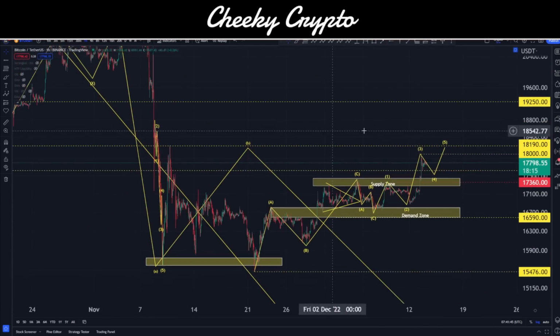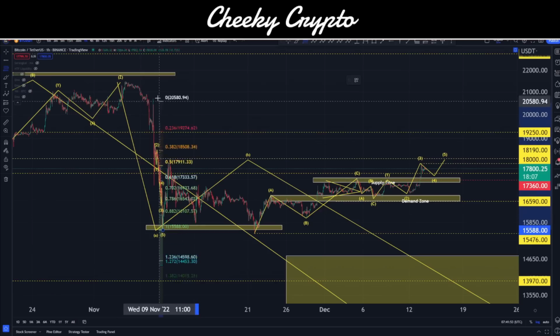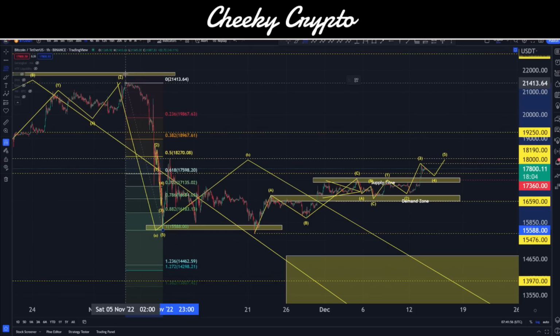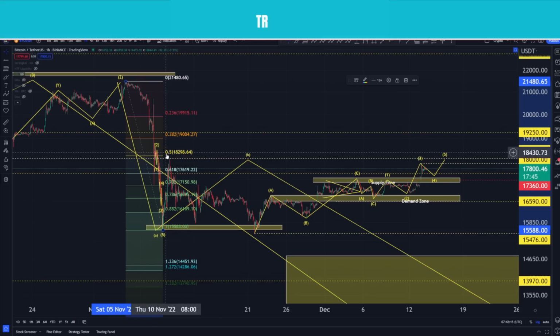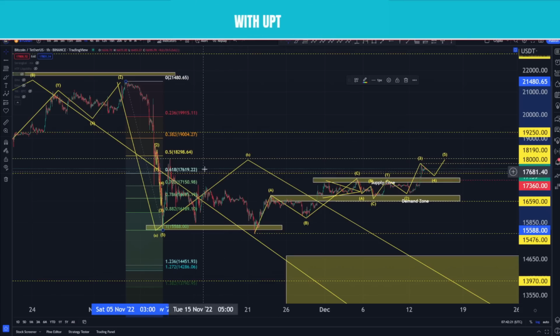Now, let's do one additional check, which is this A wave that I have coming down here. I want to take this low from November 9th, and this high up here, which was right up there on the 5th of November. The reason I want to do this is to check where we're up to. At the moment, we're hovering around the 38.2% retracement, just above that actually. It's closer towards the 50%, so very, very close. And that comes in at 18,190, where we've currently moved this B wave to.